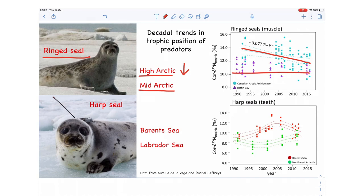In the Barents Sea, the non-linear decadal variation in the trophic position of harp seals may actually be linked to fish stocks, in this case capelin, with high capelin abundance driving a decline in the trophic position.